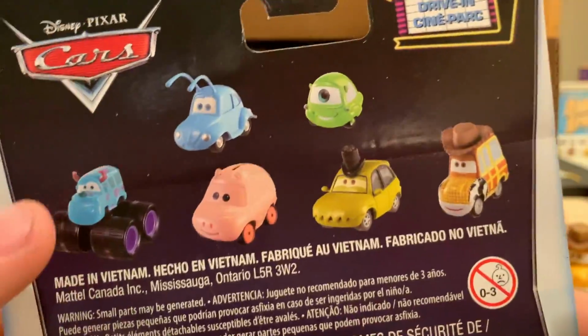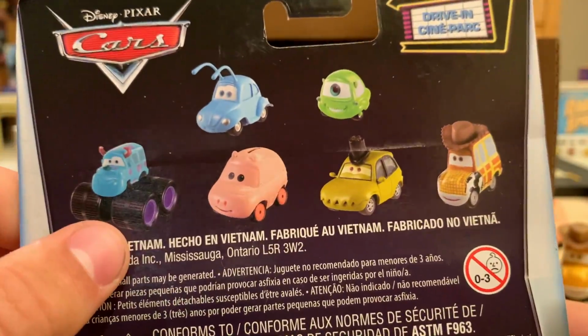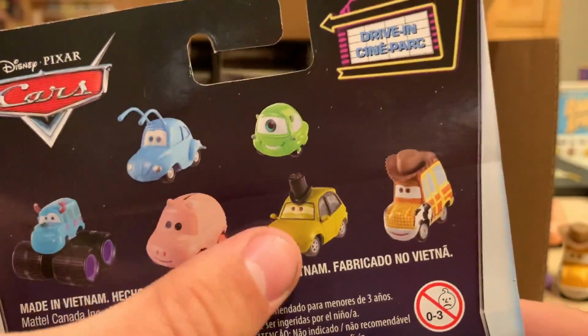And then, of course, if we take a look into historic records, you have Woody and Buzz. They were released in a 2-pack. Mike and Sulley were released in a 2-pack. Hamm has always been a single. These guys were in 2-packs.